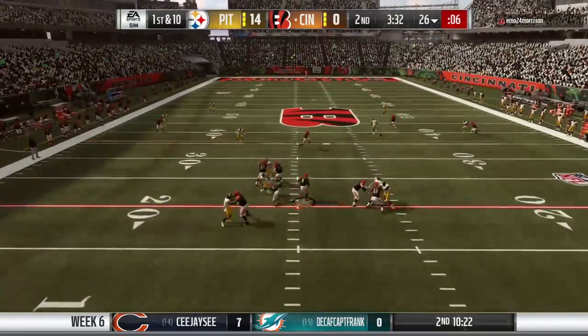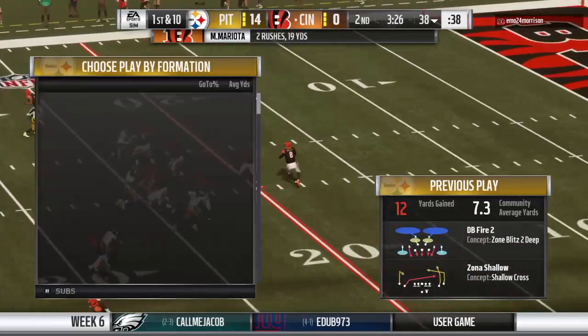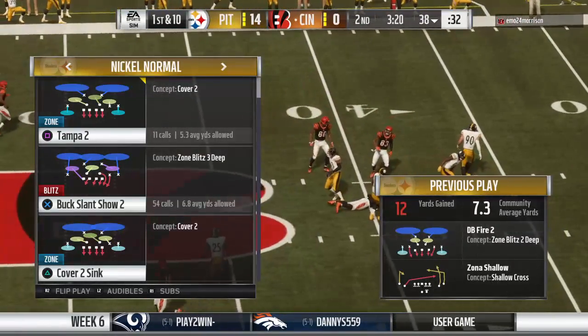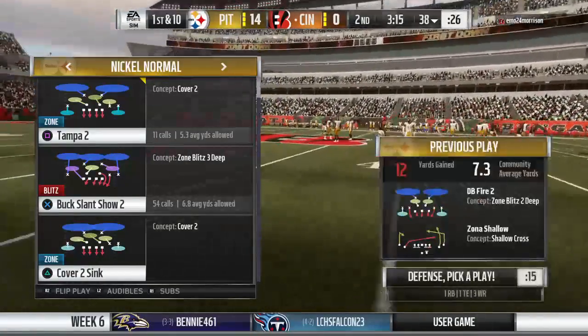Mariota now to throw on first down, and now he'll tuck it and run, and avoids the contact by sliding. 12 yards that time and a Cincinnati first down. Partner, he was going through his progressions. Not there, not there. After about the 3rd one, he decided he better pull it down and run for it. And he slides down and avoids the hit for good measure.